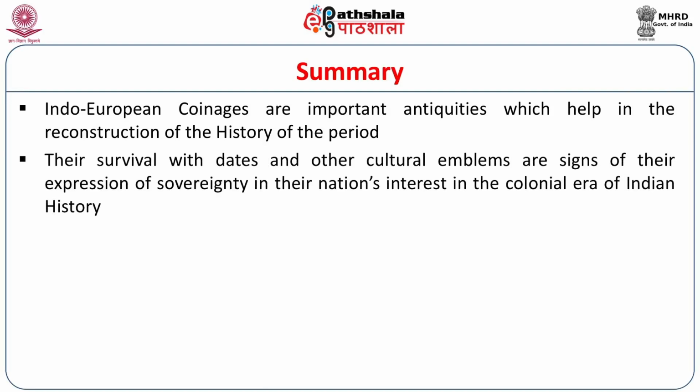They are also important as survival of expression of sovereignty of the Europeans. Unfortunately, many Indian powers were unable to recognize these early signs of sovereignty being expressed by the Indo-Europeans. Thus, we see that these could have, if recognized early, prevented the growth of the Indo-Europeans. The Mughals were the first to understand this, but unfortunately, in the later Mughal period, the Indo-European coinages were just on the ascendant.